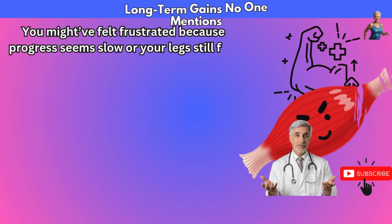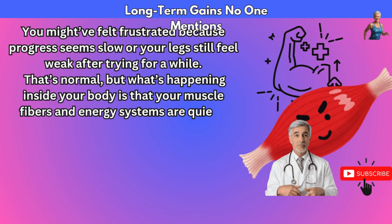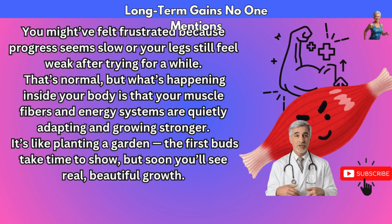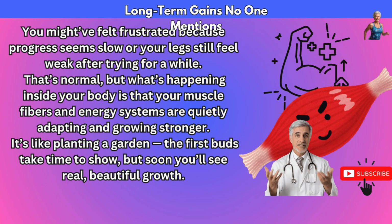Real-life relevance. You might have felt frustrated because progress seems slow or your legs still feel weak after trying for a while. That's normal. But what's happening inside your body is that your muscle fibers and energy systems are quietly adapting and growing stronger. It's like planting a garden. The first buds take time to show, but soon you'll see real, beautiful growth.